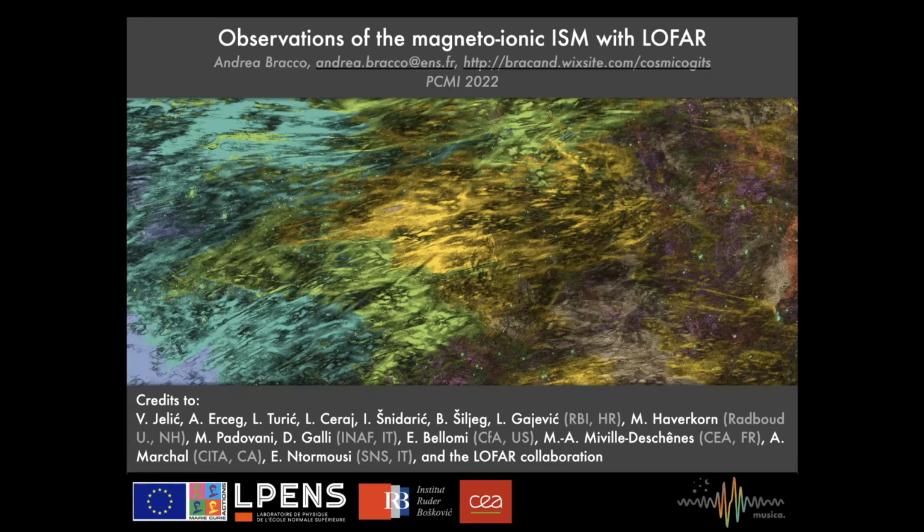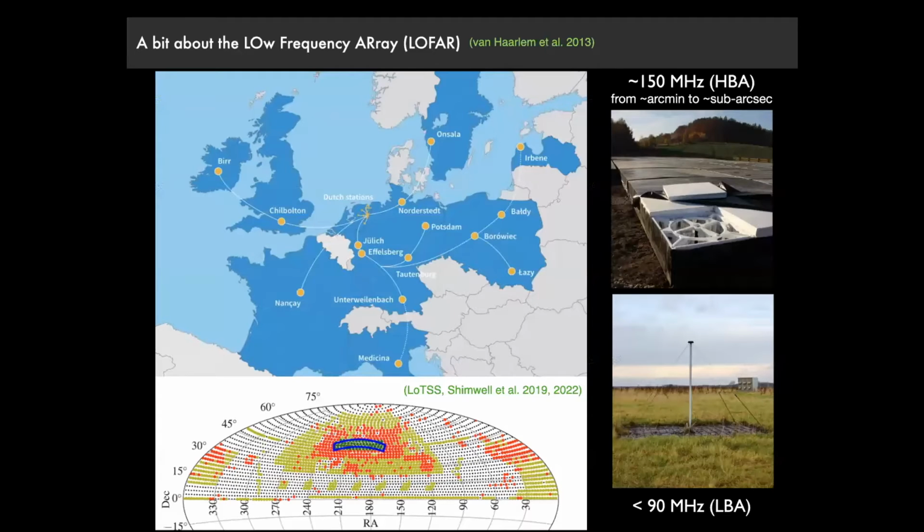So most of the group here is made of Croatian people, but there is a list of people that contributed a lot to what I'm going to present, and of course the LOFAR collaboration. So the main character is LOFAR. LOFAR is a young instrument. It started in 2010, so it's almost a teenager.